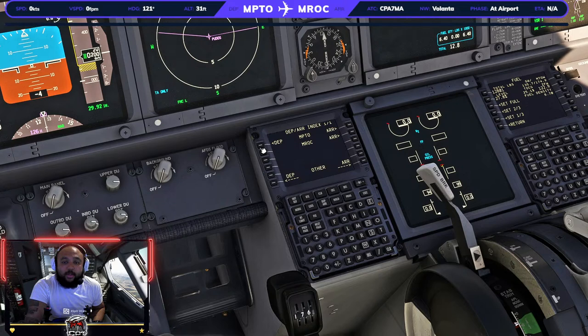Where's my runway? 3 right, yes. Direct to here, okay, never mind, I figured it out. I've caught my bearings, thank you.